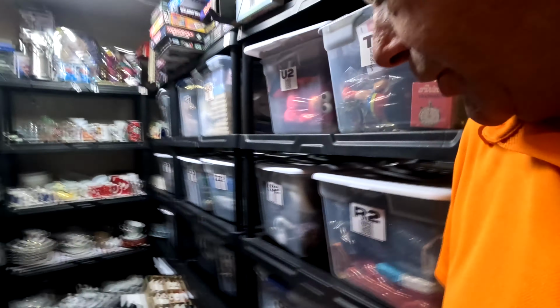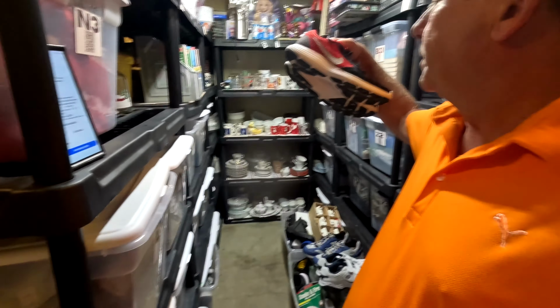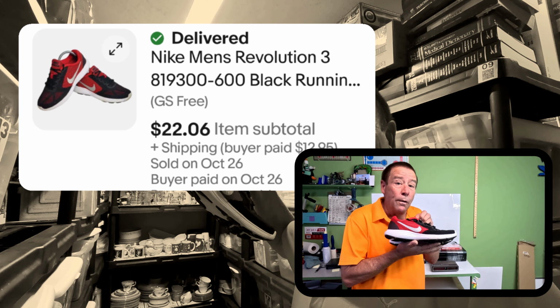So I looked them over, the condition looked pretty decent, so I went and listed them. Didn't sell for that much. It's going to be these guys right here. So I'm into these for nothing. These sold for $22.06, and the buyer is paying $12.95 in shipping.